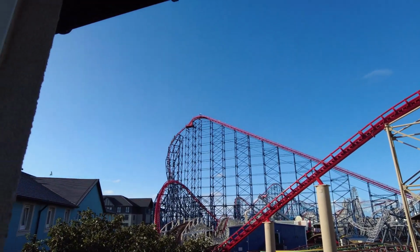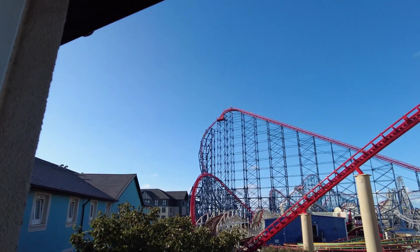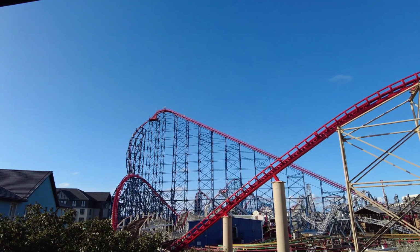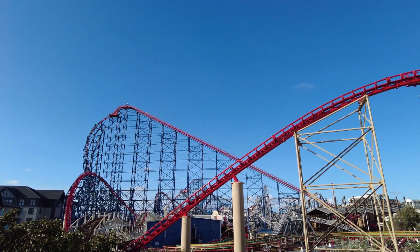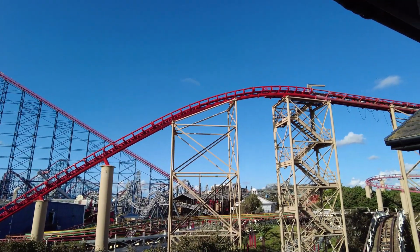Room view from the Blackpool Pleasure Beach's Big Blue Hotel. Loads of roller coasters. The red one's the big Pepsi Max. The brown, green and yellow one is the Grand National. The grey one is Icon.